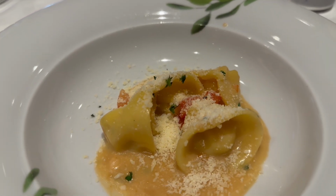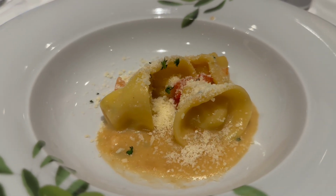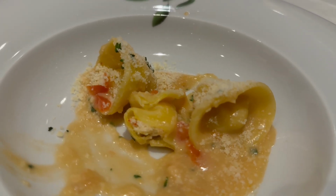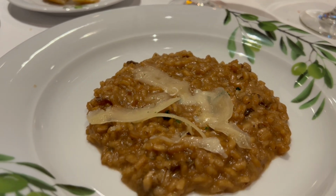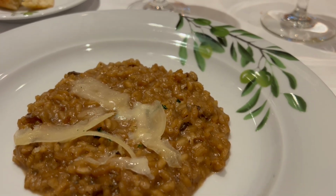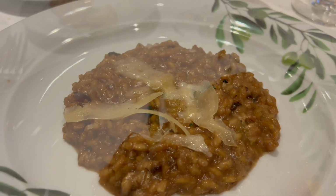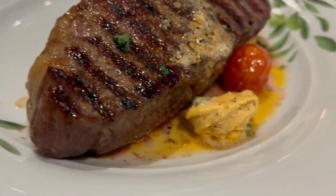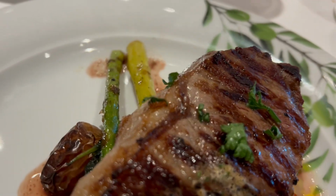For my pasta course, I went with the lobster tortellini. This was perfect for me, as both pasta and lobster are some of my favourite things to eat, and the sauce was out of this world. While my other half went for the porcini mushroom risotto. She said that she really enjoyed the deep flavour of this dish. And for her main, she went with the grilled strip loin, which attracted a $20 surcharge, and while she said it was really nice, it probably wasn't worth the additional money.